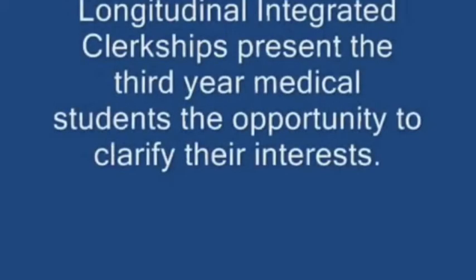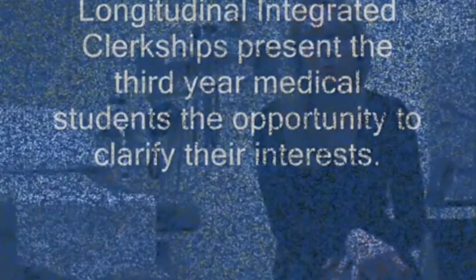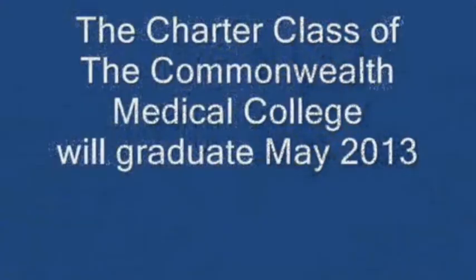I much prefer the OR setting, partially because of the dynamics within that team. So in the OR, in the ENT OR, there's the surgeon, the scrub nurse, the circulating nurse, CRNA, and then the anesthesiologist who comes in periodically. I like that group approach to medical care.